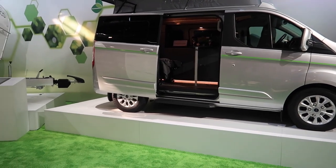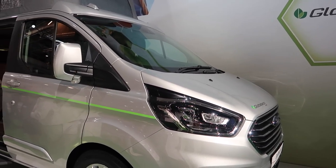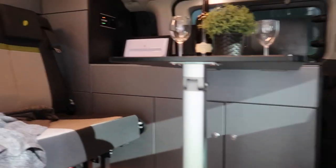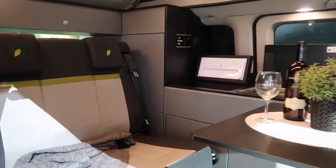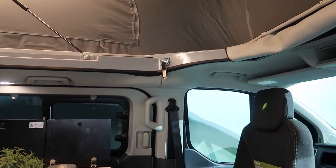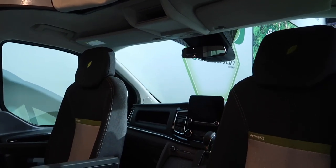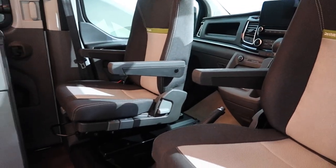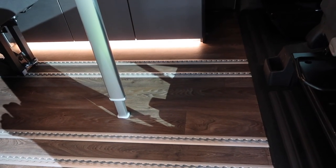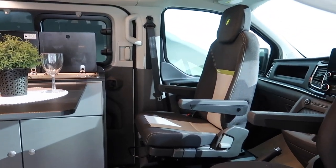This van is a Ford Transit Custom basis with a Ford e-hybrid, plug-in hybrid. We have a little kitchen with a double bed and a seat in one. And a rooftop bed we can open completely in the front. And two switchable driver seats and a carpet with insulation and a wood optic.